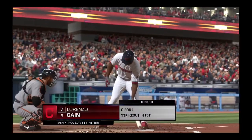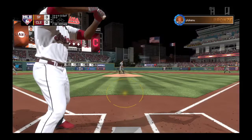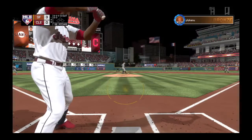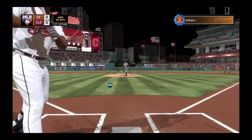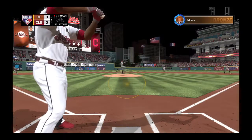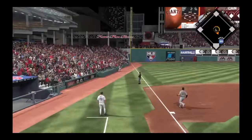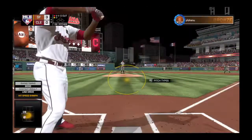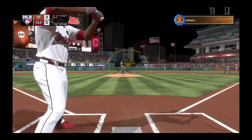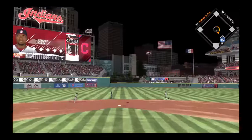In now is Lorenzo Cain, leading off for the Indians, 0 for 1 in this game. Center fielder Lorenzo Cain, the infield playing tight, protecting against the bunt. First pitch, and there's a pitch that just misses the inside corner. Now a ball lined to the left side, but this is a foul ball. Here's the 1-1 pitch. High fly ball out to straightaway center.